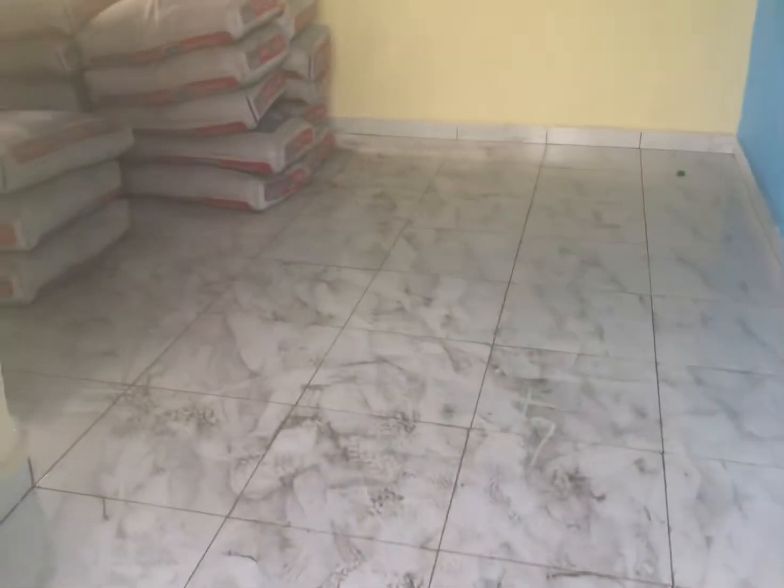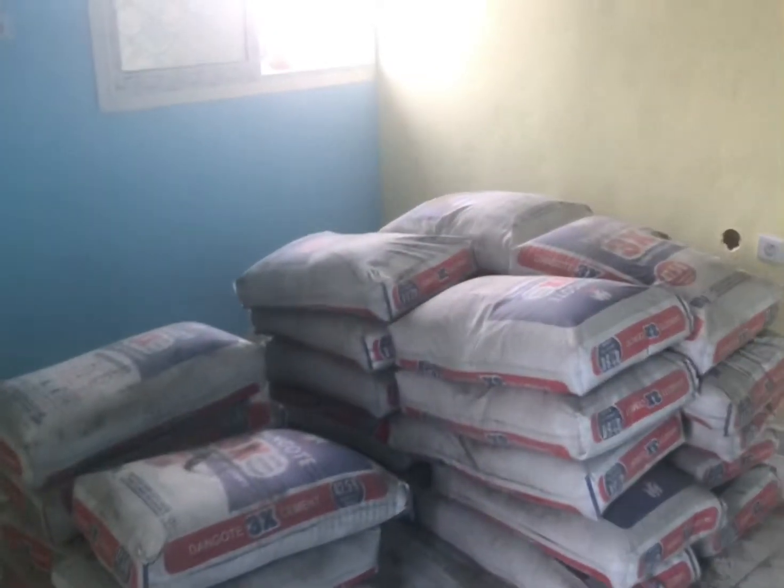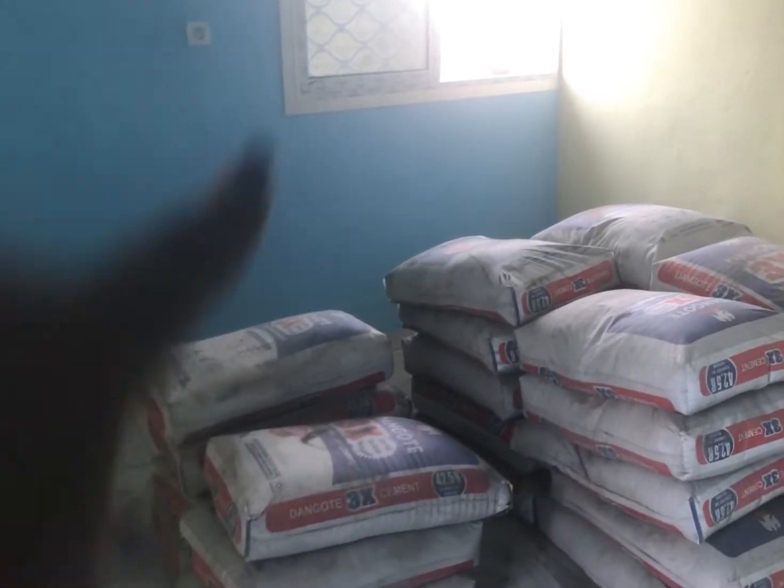When you open the door, this is how you walk in. This is the living room. You walk in this way, you have the kitchen, and this way you have the toilet and the room. You can see, you guys, they have all this cement here. They are using it to walk in front. This is the living room. This is the ceiling we use.